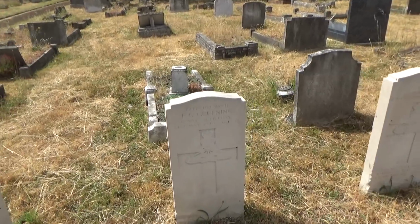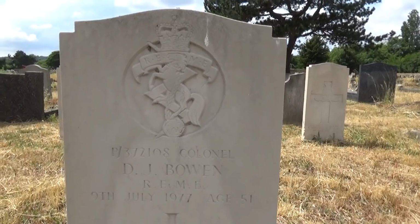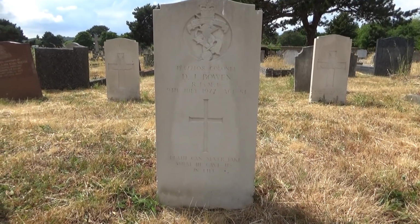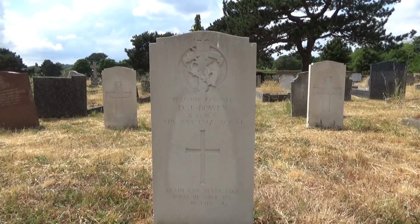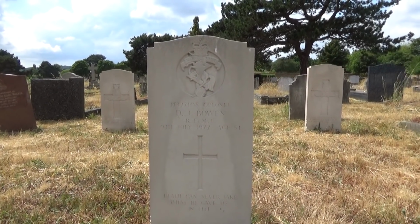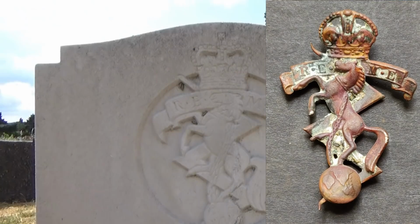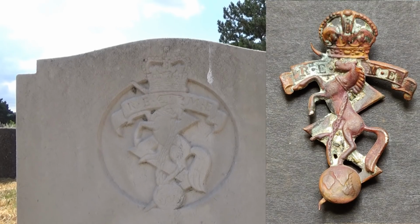So here we've got the Royal Artillery, but oh my goodness, look what we've got here. Now that is the REME. Now that's a Queen's crown, so it's a little more recent. But it's a DJ Bowen. Died 9th July 1977, age 51. So that's quite recent. But there it is, very much like the cat badge, the chained horse there. So here we can see that the symbol is a lot more recent because it has a Queen's badge.